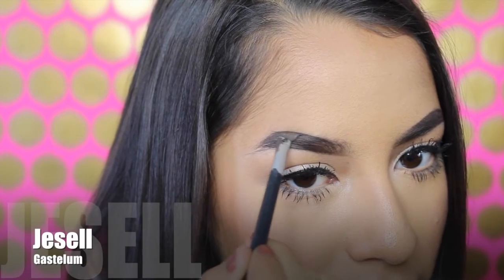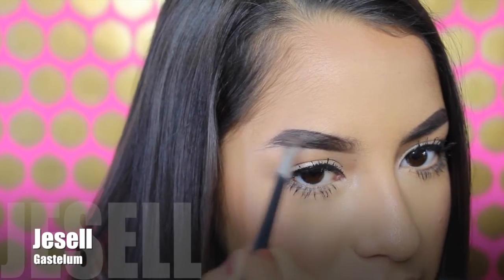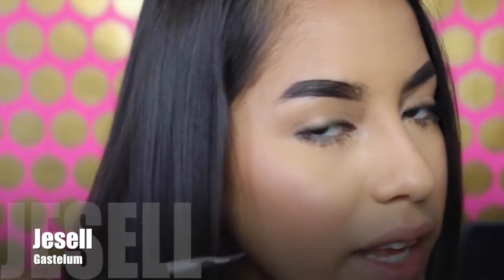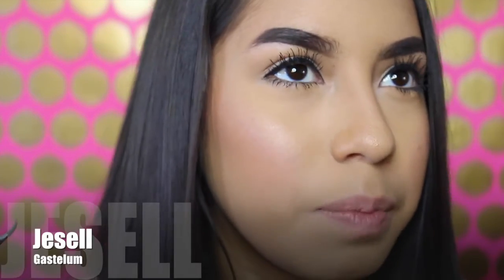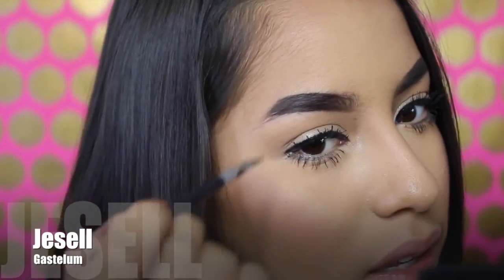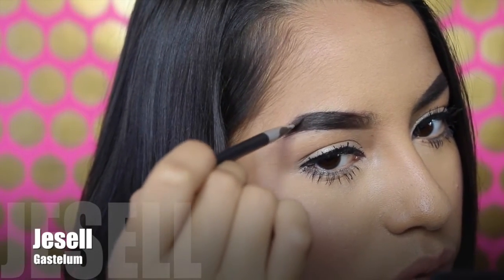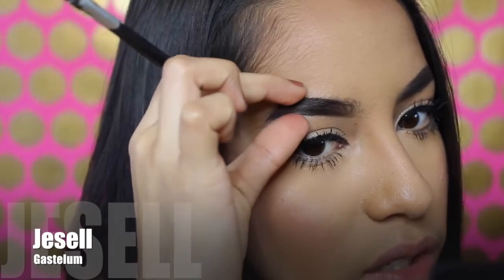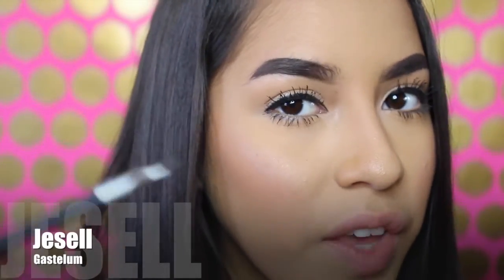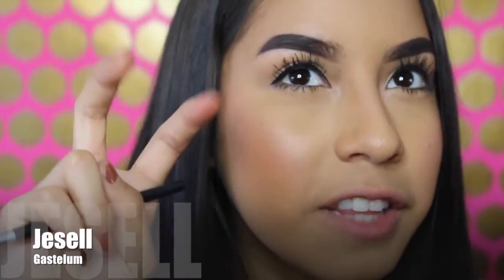And then if you see me just going over some of the parts that I already did, it's just because if I see something that I don't like and I want to perfect it, I just do it. Then I feel like this is the part that most of you guys think is really, really hard, but it's actually the easiest. So for the tail, you just basically want to follow where these two lines kind of guided you. And if you want more of a thicker line, then go ahead and do that. But I like to create a more fleeky brow.